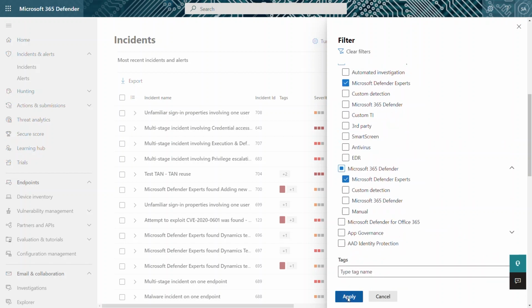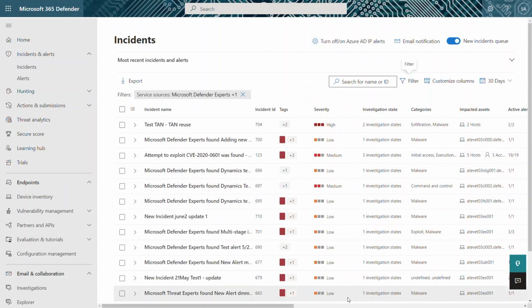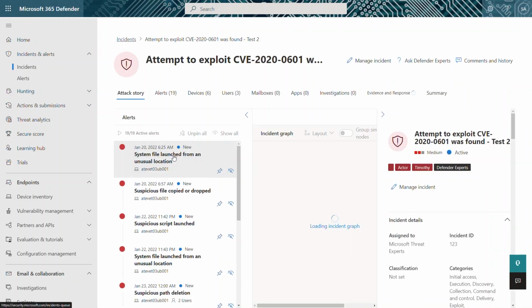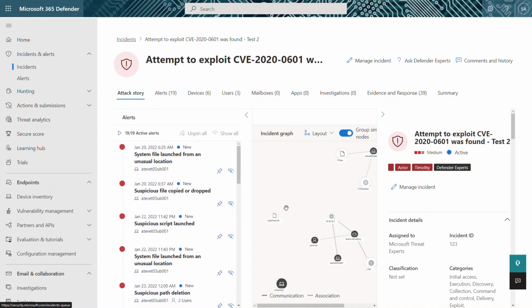And then when I apply that, it gives me all of the incidents where Defender Experts for Hunting have either created that incident or added alerts into an incident. Just to pick on one here, I've got this attempt to exploit a particular vulnerability. I can see all of my active alerts here. I've got my incident graph, which is relatively new within the portal. And I see that little black icon that tells me there was Defender Experts involvement. This one here. Yes.